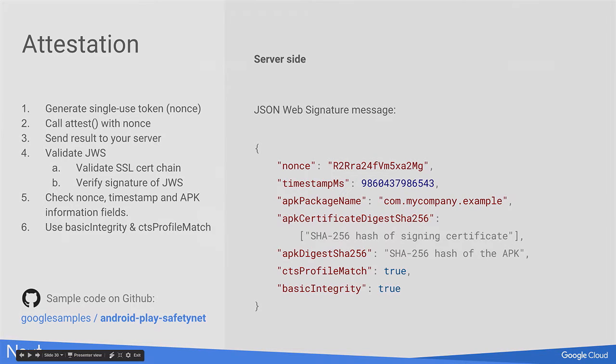Now you can look at the actual contents of the JWS, which I'm showing on the right here. So you'll check the nonce matches the one that you requested. You'll check the timestamp is acceptably close to your request time. And then you can check the details about the app itself. So you can check, does the package name of the app match my own app? Does the signing certificate hash match my own app? Even does the digest of the APK file itself match the APK that I produced? And this helps you determine on your server whether the Android app that is talking to you is really yours.